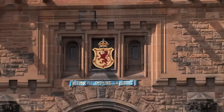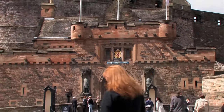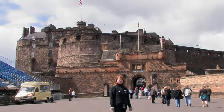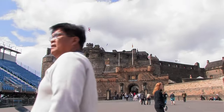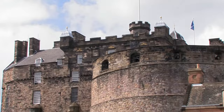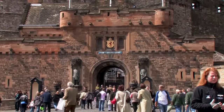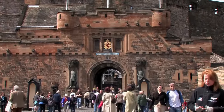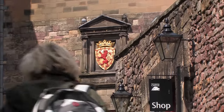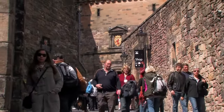The lower gates of Edinburgh Castle were added in 1888 as a cosmetic touch. The statues at the side doors of Robert the Bruce and William Wallace were added in 1929. Before the gates, there is the parade square, the Esplanade. The middle gate was built in 1571-73 to replace a ruined tower. The top part was completed in 1584.